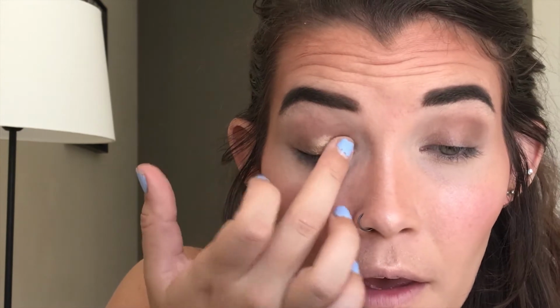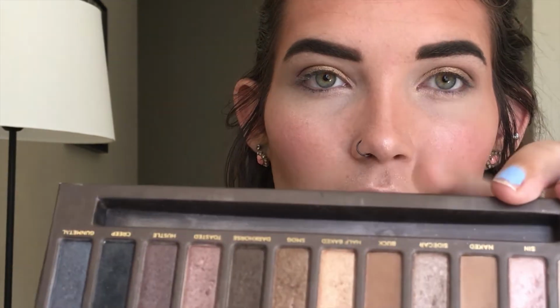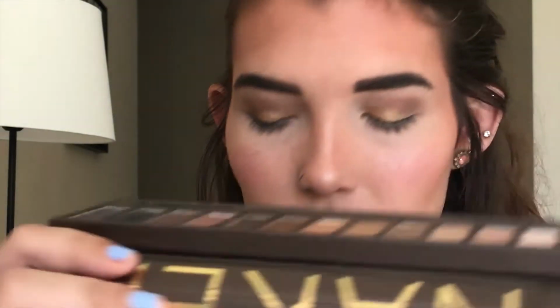Urban Decay knew what they were doing. They might have been the first, but they were one of the best. That is like foiled looking. This is such a good shade. I think this is in a couple of their other palettes too, I want to say, because it's that good. And then to add a little bit more dimension, I want to use a little bit of Sidecar more in the middle of the lid, and then I want to build up the deepness on the outer corner with Hustle.